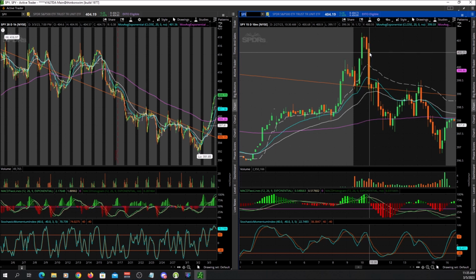Then we had news drop right here. I think this is where one of the Fed members, somebody said that we were going to end up raising rates, or it was the ECB, or something happened at this particular time. I don't know if it was that, because I know at some point in time one of the Fed speakers said we need to raise rates more.